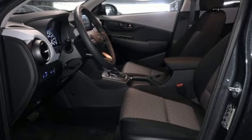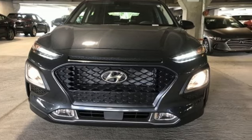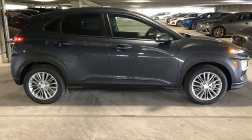Here's a 2018 Hyundai Kona. You live for what's next, and the Kona is here to move you to it. This compact CUV has style on a massive scale and power and composure for all roads with motor-driven power steering, electronic stability control with traction control, and vehicle stability management.